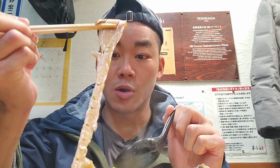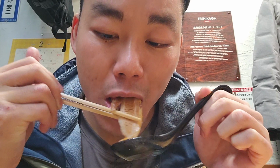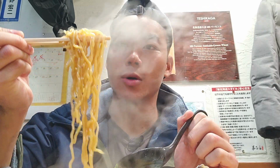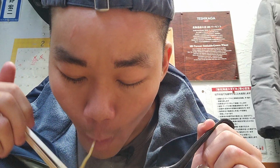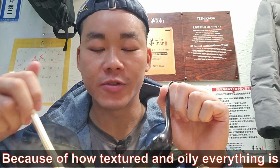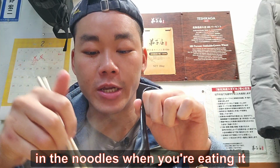Ooh, look, just fell apart. Completely just fell apart though. Very fatty, oily. Yeah. The noodles. Ooh, God. It's still very hot. Probably because the layer of oil on top is covering it, so it's keeping it nice and hot. Because of how textured and oily everything is, it just kind of holds together very well. So you can really taste the broth in the noodles when you're eating it and slurping it.